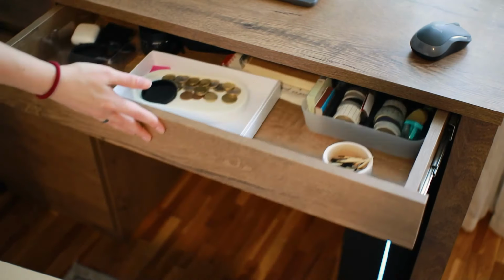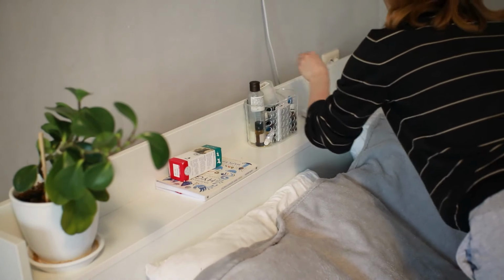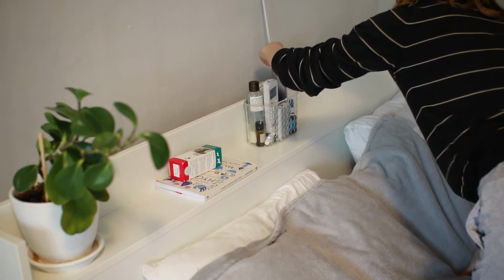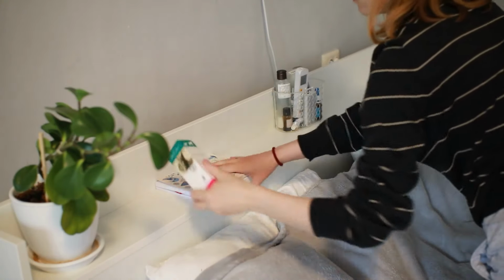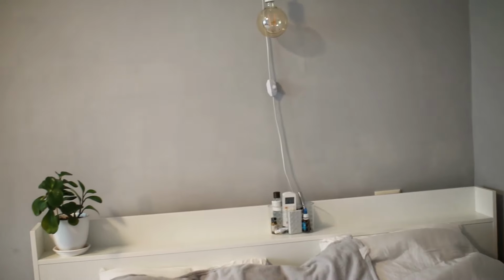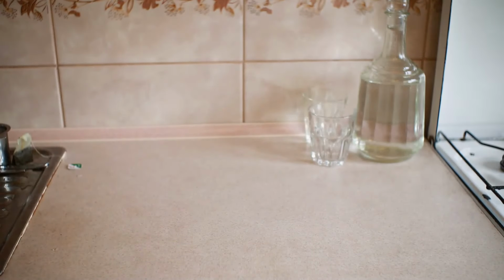So if you have just a few spare minutes at work or maybe just during your day off, just prioritize the surfaces and make them clean first. After that, your room will look a lot cleaner and you will have more motivation to continue cleaning. So prioritizing empty surfaces can make a huge difference in how it looks and how it feels and how long it stays clean. Number 3 is share responsibilities.